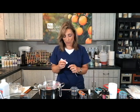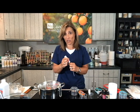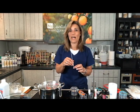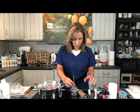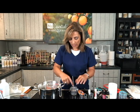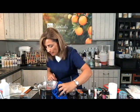Don't worry about how much candle wax, because if you don't use it and you have not colored it, it won't matter if you remelt it. And we put a little bit of glue. We set it down on the inside. See how it just stays straight? We're going to take out this candle wax.